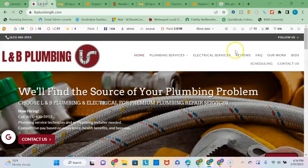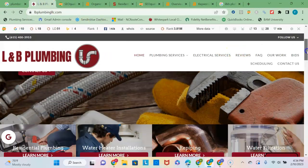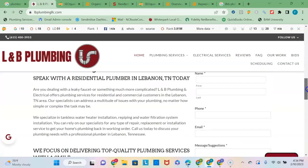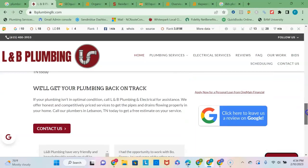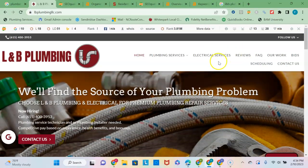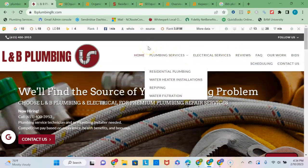All right, so looking at your content, it looks like a well done site here. Looks very professional. Nice form submit box here, which is good. One thing you're going to want to know is that Google is going to look for 1,500 to 2,000 words on your homepage for them to consider you an authority or an expert in the niche. So you're going to want to try to get to that threshold or closer to it.